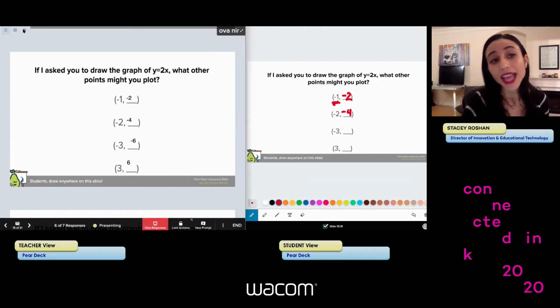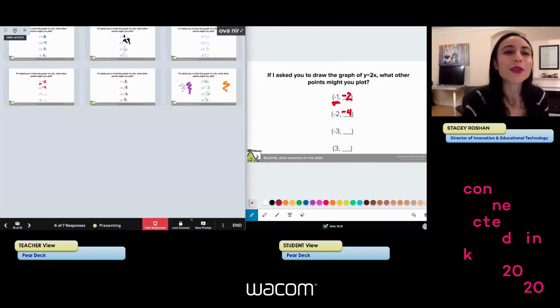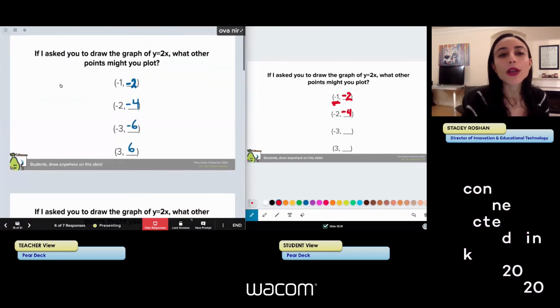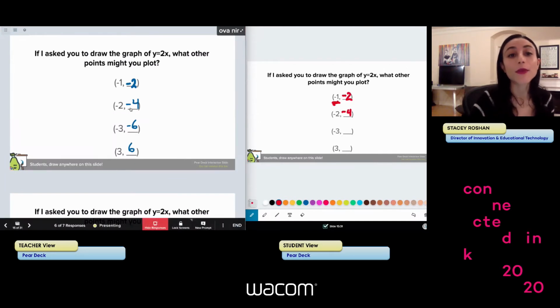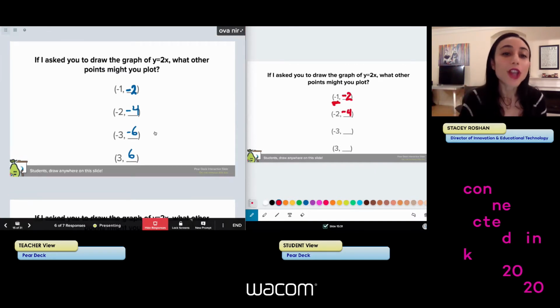Again, I have the different layouts, and this one overlaid is going to be a bit of a mess because I'm not going to be able to see what's going on, but you always have that view. The grid layout is really great to see what's going on for everybody. And then the list layout when I want to bring attention to one answer here. So we could talk about, do you think this is correct? Yes, it is. No, it isn't. And we can talk about it.